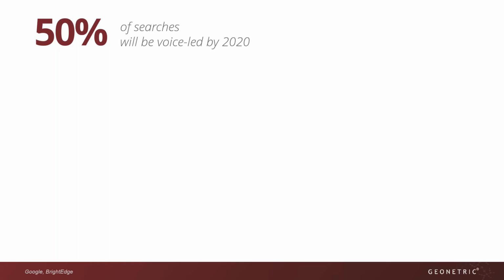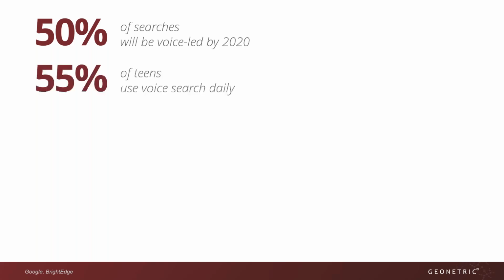So as we start to look at some of the stats around that, today, I think it's about 20% of searches are voice-led. By 2020, they're predicting 50% of searches to be voice-led. So over even just the next 2-3 years, that's a huge growth in the amount of search. Now, again, this isn't necessarily replacing the traditional search mechanisms, or the not so traditional, but the things that we've been doing, whether that's mobile search, whether that's desktop search. These are in addition to those kinds of searches.